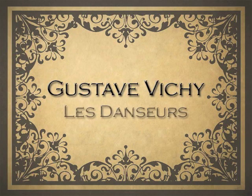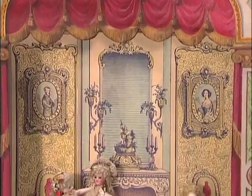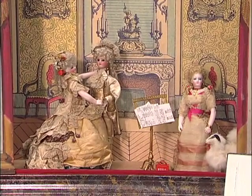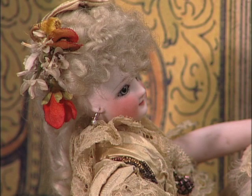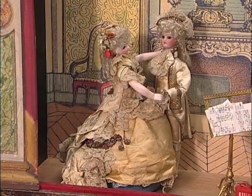Automaton are not technically dolls, but we made an exception for this wonderful pair of waltzing French fashion dolls. Dressed in their 18th century costumes with beautiful powdered wigs, festooned, curled, bedazzled. Here's her wonderful cavalier with his plumed hat. They danced the night away.